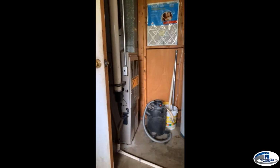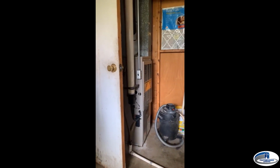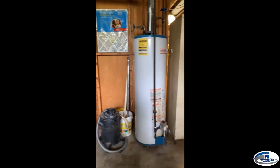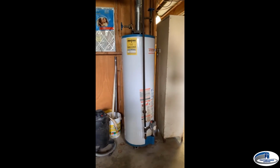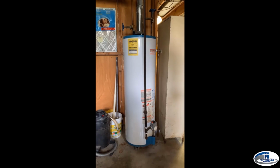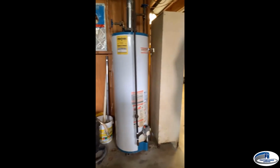Furnace, you know, it's not new, but on a rental, I would just do a clean and check on it, make sure it's working properly. It's probably fine. Hot water heater is obviously old. You know, people have different opinions on this. If it were mine, I would just see if it's working. As long as it's working, I'd leave it. But you just got to know that sometime in the not too distant future, you're going to have to do a new water heater here.